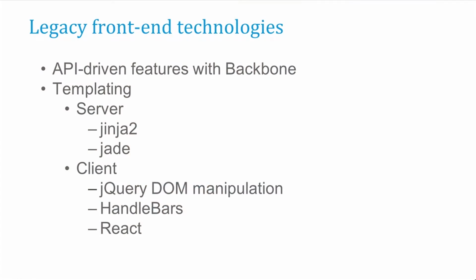So what did our legacy front end look like? There was some good stuff that we were doing, and there was some less cool stuff that we were doing. One thing that I think we were doing well is that we were using API-driven features in a lot of places, using Backbone, not an uncommon thing. And so the team was used to building very small pieces of functionality with Backbone mapped to API endpoints.